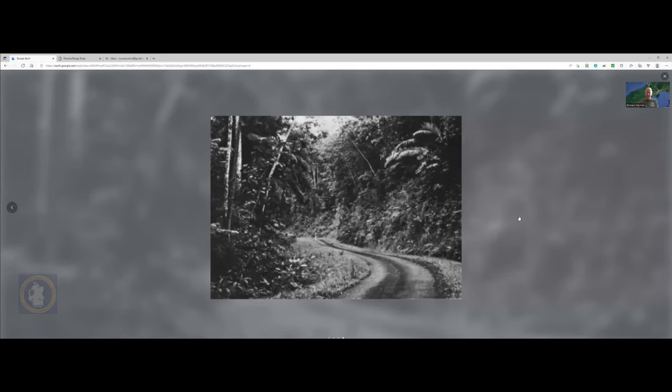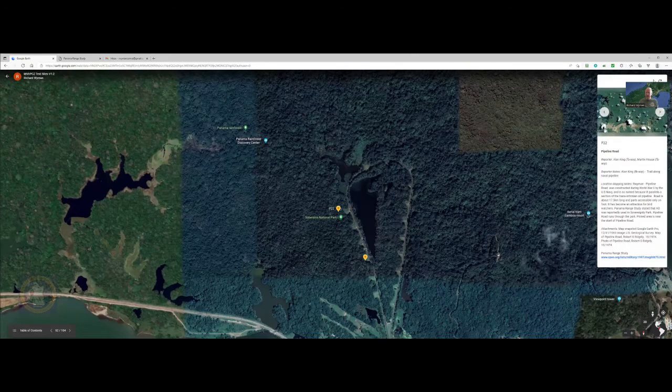And this is a photo from 1974 of Pipeline Road. And both this photo and the map were done by Robert S. Ridgely in October of 1974.